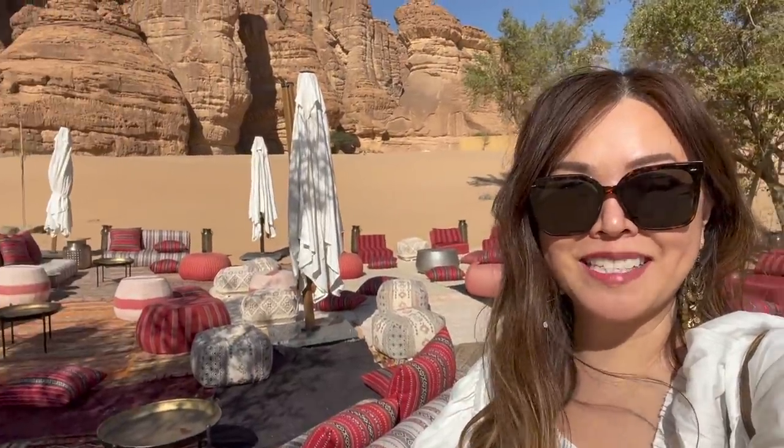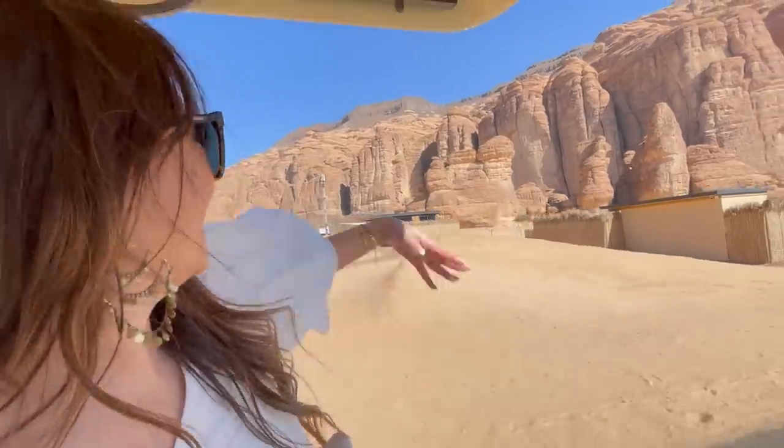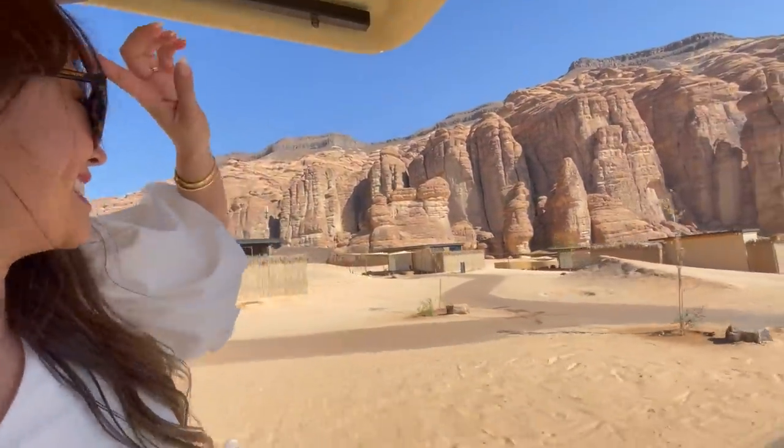Hey guys, just a quick update. Look at this gorgeous seating behind me. So we have arrived, we're about to have a late brunch. We're gonna go on a little car, not a little car, what are they called, the little golf cart, and then head up to breakfast. Okay, so we're in the little golf cart now, heading up to brekkie. Look at all the rock formations, it's so cool.